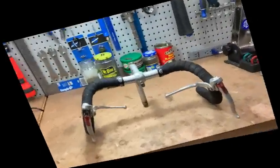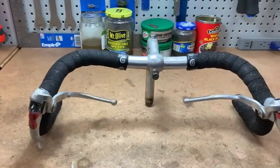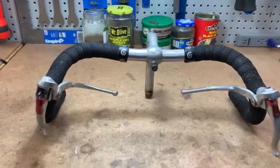All right, next thing is the handlebar. So I'll do this tonight, and then tomorrow I'll do the wheels, because that's a big project, getting those wheels done.